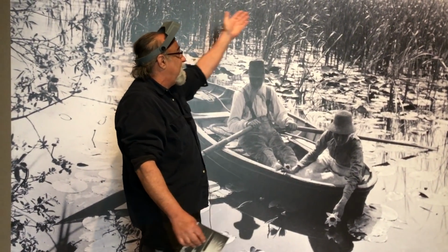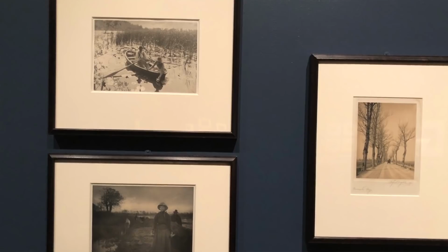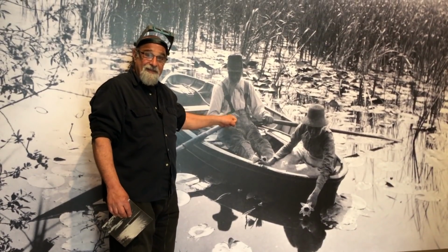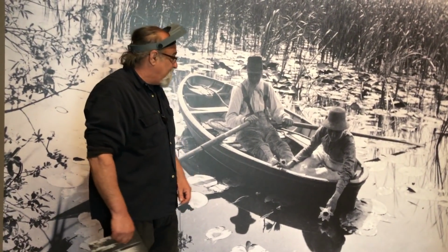This obviously is a 21st century giant blow-up of one of the pictures inside one of Peter Henry Emerson's naturalism prints. I thought I would just maybe go for a little ride with the guy maybe later on, but the guards told me I couldn't jump into the photograph, so I can't do that.